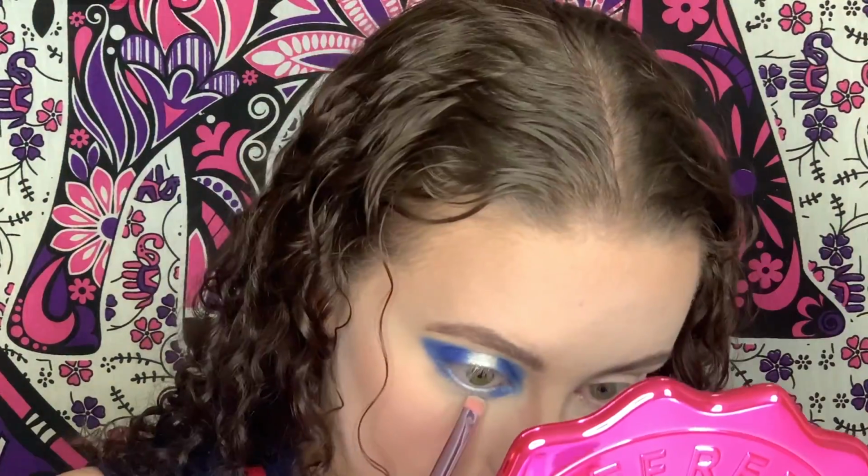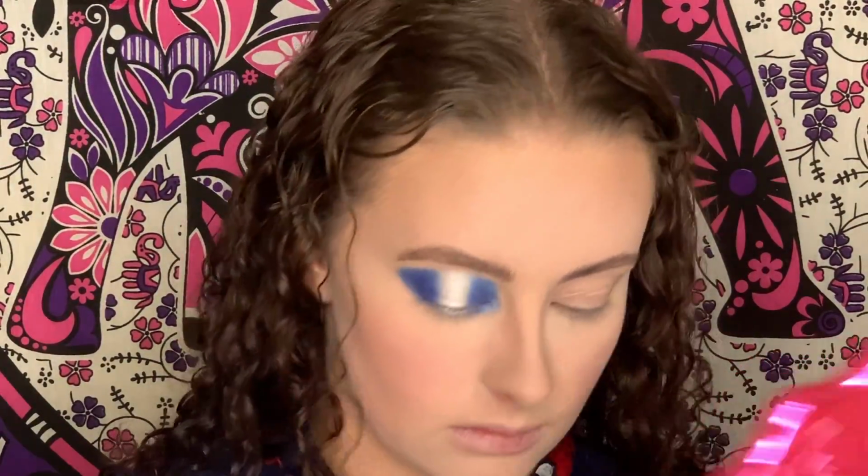Alright, so now I'm going to get a small smudger brush and I'm going to go ahead and put the shimmer on the middle part of my lower lash line as well. Alright, so I'm really liking how this eye look is turning out. The top and the bottom are very cohesive and it's just making sure that that light coming down through the center is giving it that halo effect.